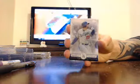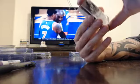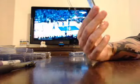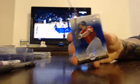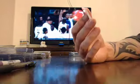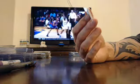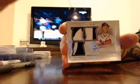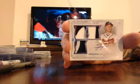Got Dodgers, Adrian Gonzalez. Got Dalton Pompey, Blue Jays. Got Joe D. Got number to 99, Jeff Bagwell, Astros. Auto patch to 50. Two colored. Braves, Freddie Freeman. Freddie Freeman, the Braves, number to 50.